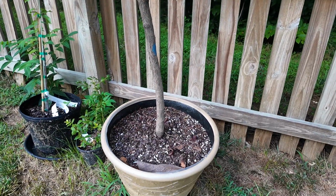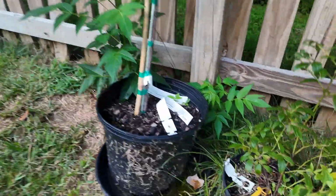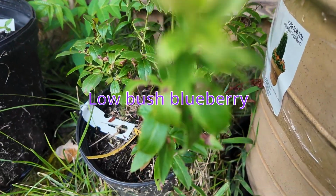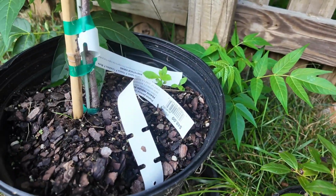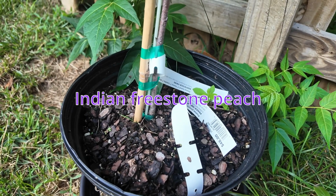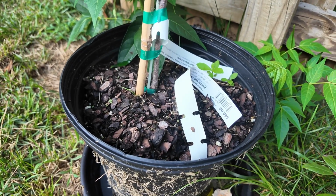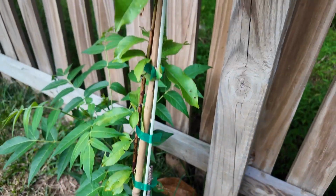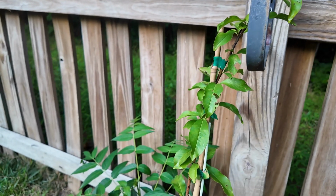These are close to our sprinkler system, so it doesn't really depend on me to water every day. It just says it's a low bush from Fast Growing Trees. This is an Indian white peach freestone from Edible Landscaping dot com. It looks kind of young. I might get fruit in 3 years, maybe.